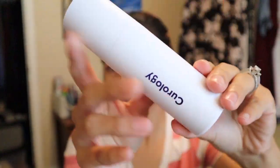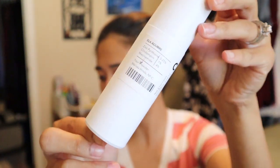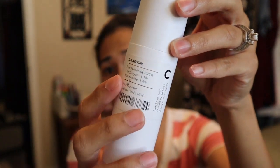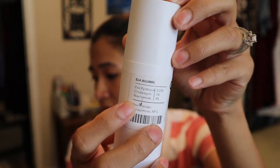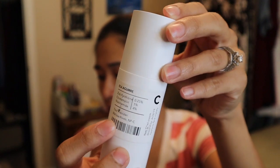So I'm gonna show you guys my bottle. They send me a bottle every 2 months. In July, they sent me my first big bottle. So this is my bottle here. You guys can see it's all plain white. And at the back, it has my name on there. And then these are the 3 ingredients that she provided to me. And this is her name over here.